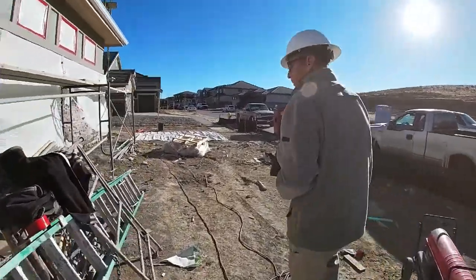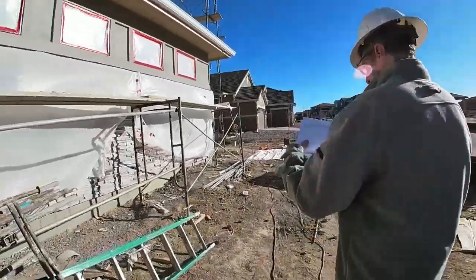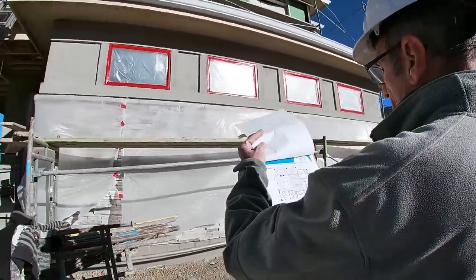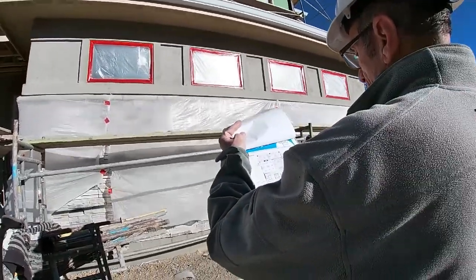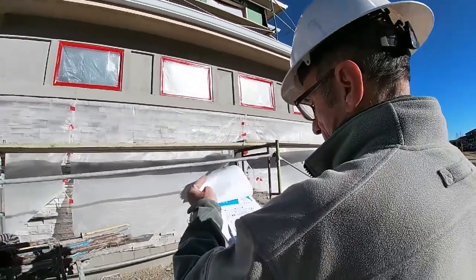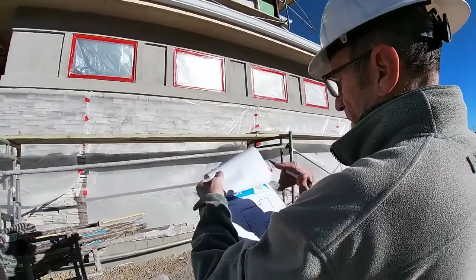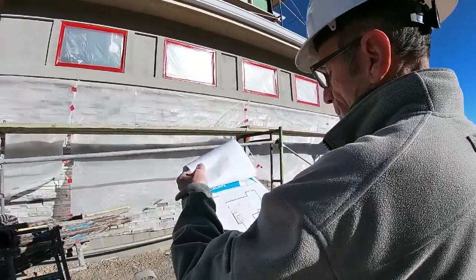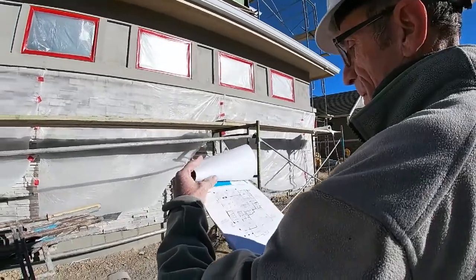So as we move around, we're going to step into the garages. And I think I've covered all of our exterior items here. Additional hose bib on the front, additional hose bib in the rear on that walkout, additional coach light, and a waterproof outlet in the ceiling of that lower level deck.